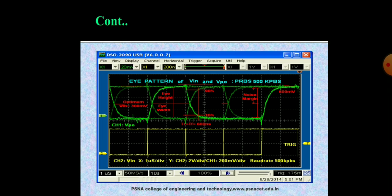The timing jitter is not measurable here because the X sweep rate is very high at 1 microsecond per division. Rise time TR and fall time TF are measured as 600 nanosecond for this analog section. The speed up at the digital output is achieved employing a high-speed comparator with a digital crossover taking place at the middle of the eye height.